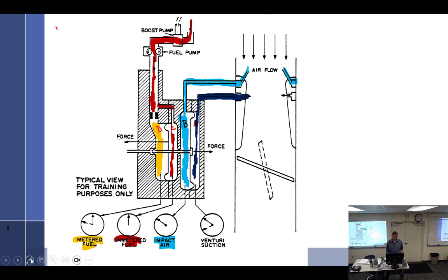So we could say that, let's see if we can get this right here, pen. A plus B equals air metering force. And so what's my fuel metering force going to be in this situation? C minus D, the way I wrote it. And I just labeled it inline. So C minus D is fuel metering force. All right, so that's what's going to happen.